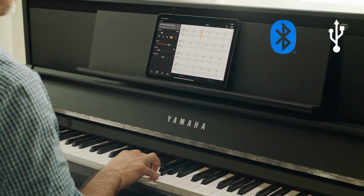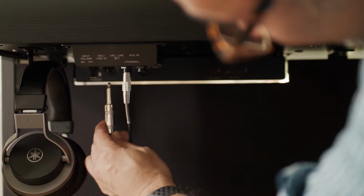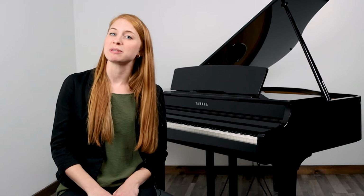Experience other features such as Bluetooth audio, USB-C connection, microphone connection, and multi-track recording. Here are some examples of what this piano sounds like.